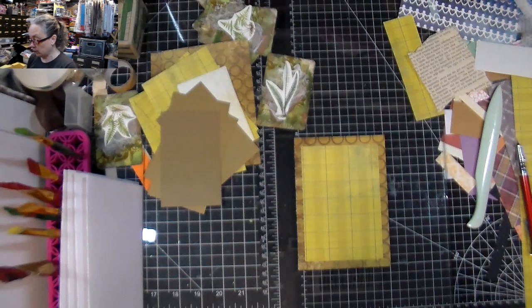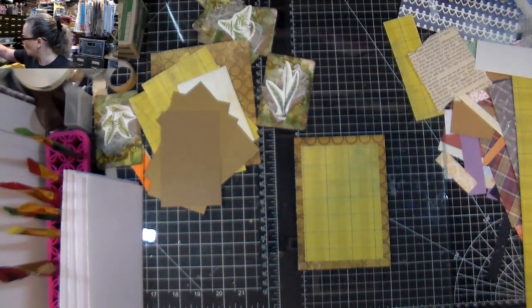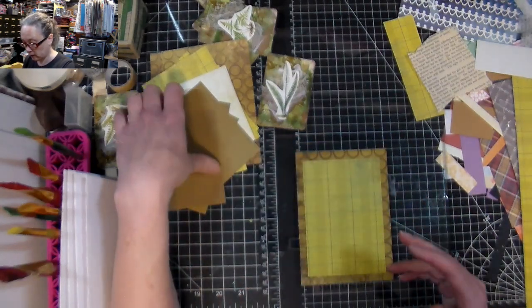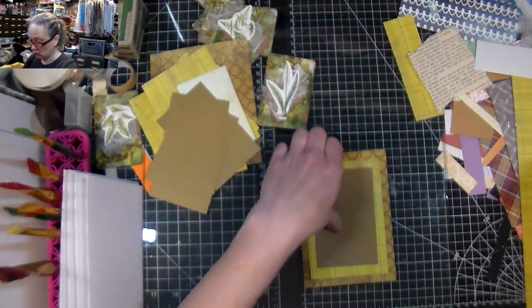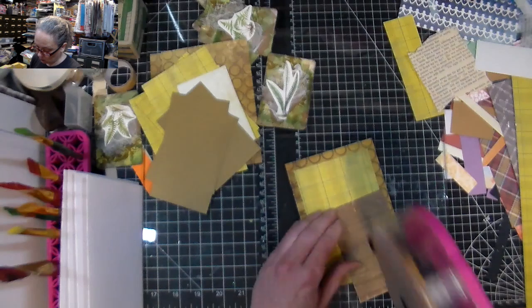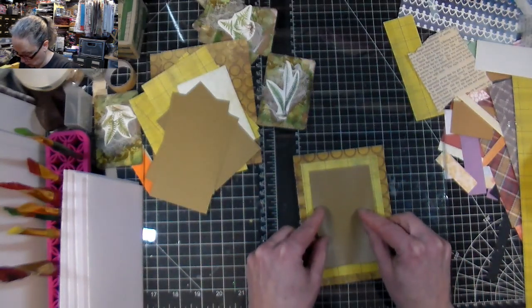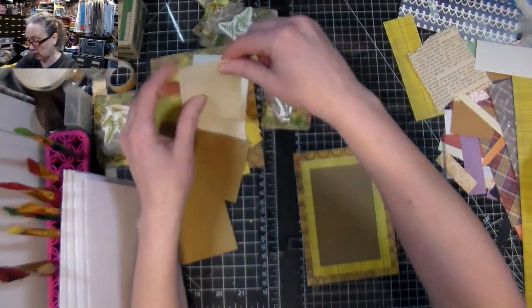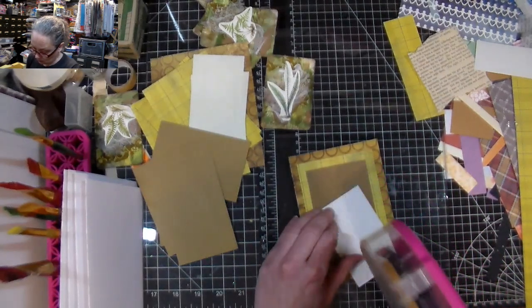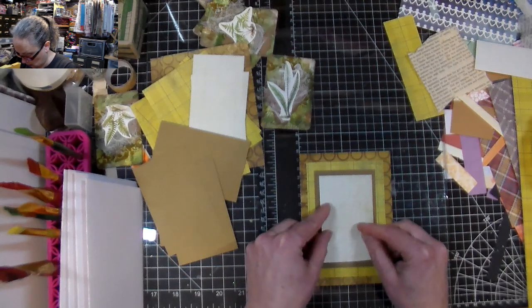Probably one of the videos where you've seen me do the most measurements out of all of the videos that I do, because I don't usually measure. I usually just eyeball it and that's it. But I guess because I wanted so many layers, I had to do a little bit more calculations. I'm still eyeballing the final product, so it's not going to be perfectly balanced, but it's going to be close enough.